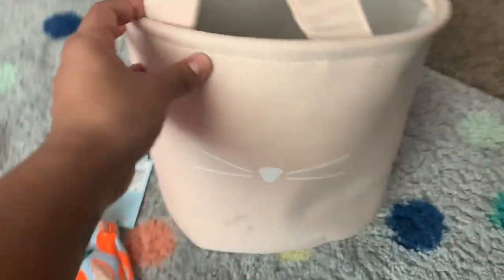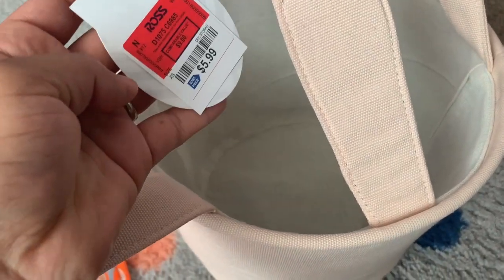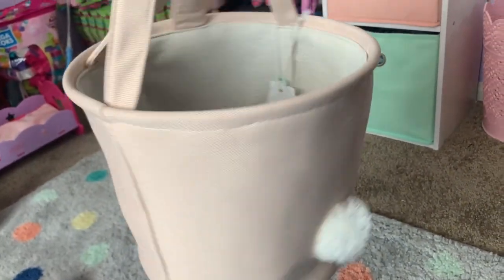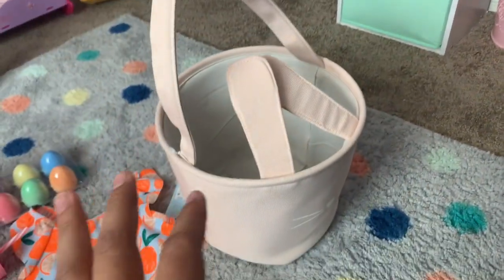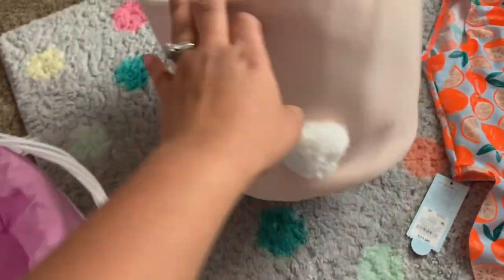And then this is the basket that I'm going to be using. It's a little dirty. And this was $5.99 at Ross. And it has a bunny tail in the back. We were going to use her basket from last year, which is this one, but I found this one and I thought it was cuter.